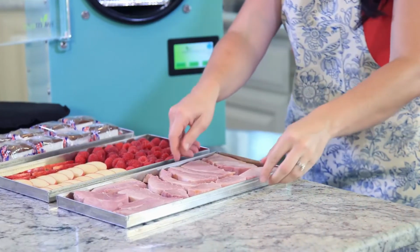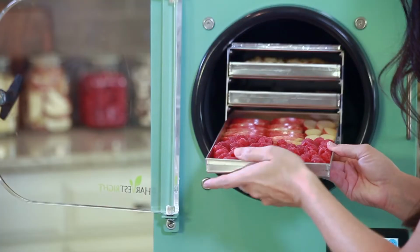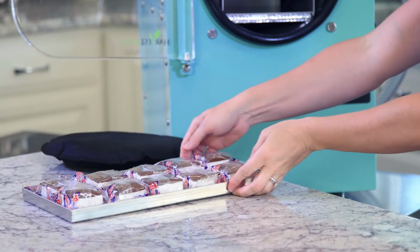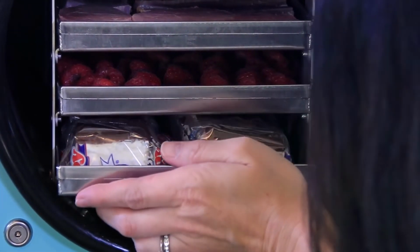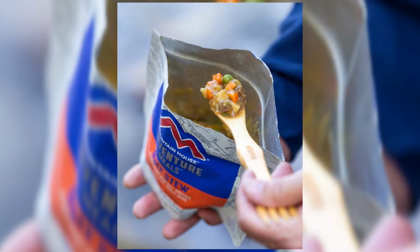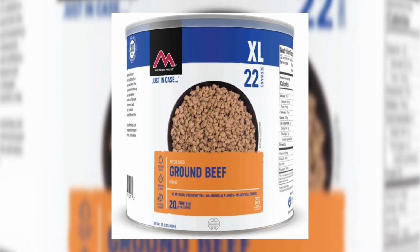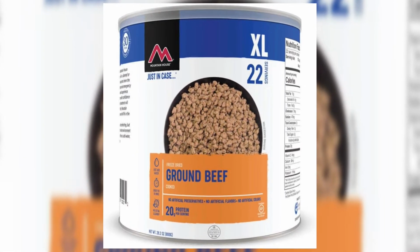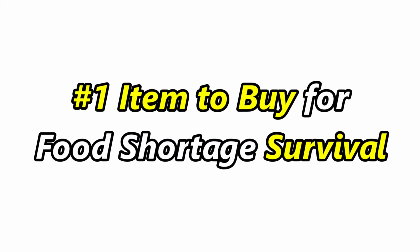It does come with a pretty high price tag, but the value you get on the back end can be well worth it if you use it enough. And you can also buy food that has already been freeze dried. Look for freeze dried food that comes either in its own individual packets or in a 10-pound can, also called a number 10 can.